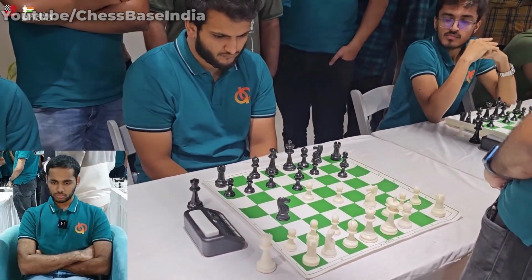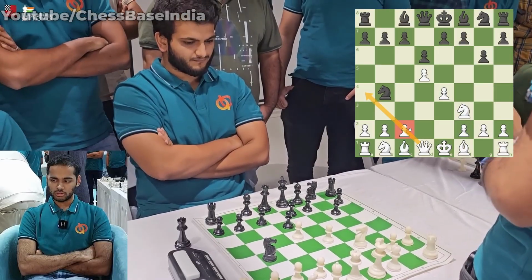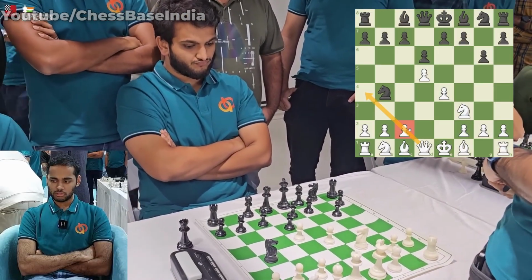Board 2, knight b4. Queen a4 check. There's a pawn on c2.